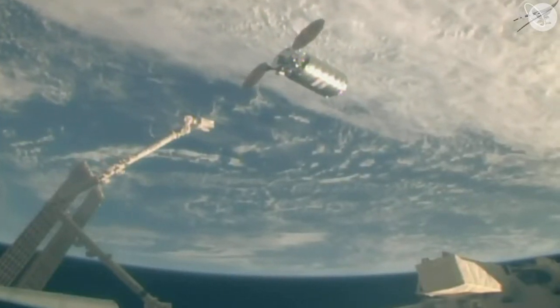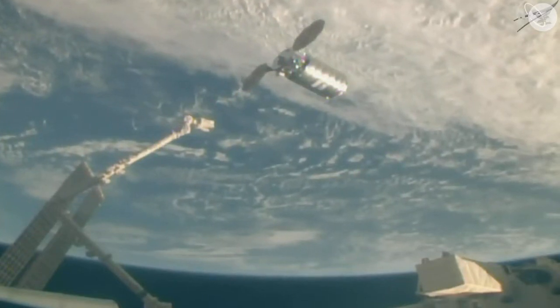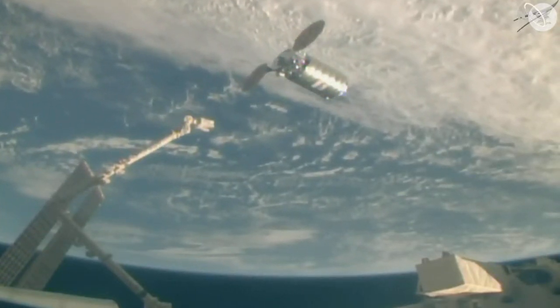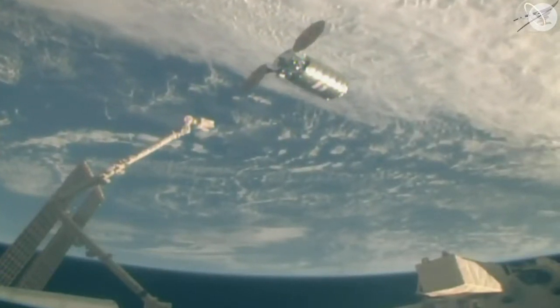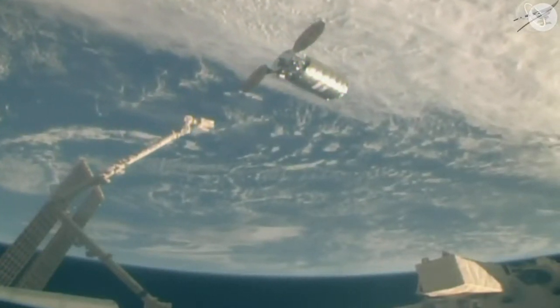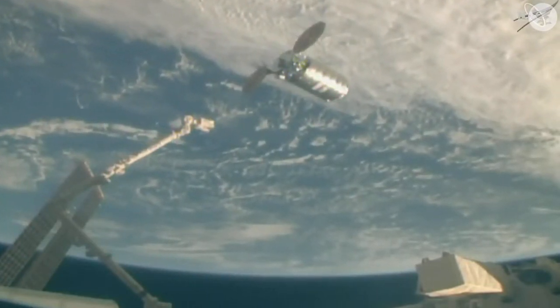The PVGF, the P stands for power, so it allows the power to come from the ISS via the arm to our vehicle and provide what we need as it's holding on and eventually maneuvering us around to berth us to Node 1 Nadir.